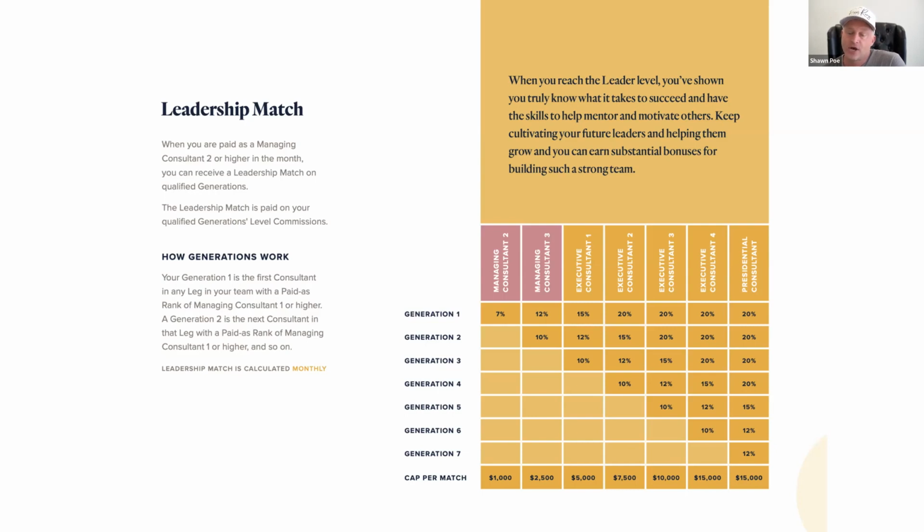7 generations of MC1s or higher below them in each one of their legs. Look at those payouts: 20% generation 1, 20% generation 2 and 3 and 4, generation 5 at 15%, and then generation 6 and 7, 12% matches to what they're earning on their level bonuses. This is going to start to really, really develop leadership beneath you and reward you for behavior of building in depth down in your organization, getting as many people to MC1 and higher. I absolutely love this bonus.